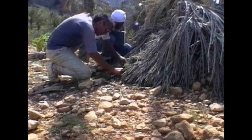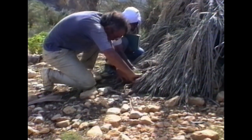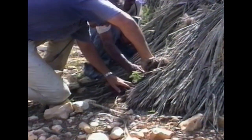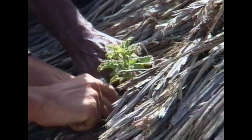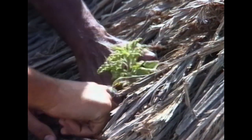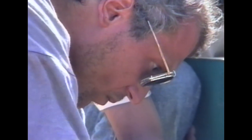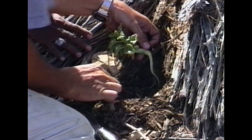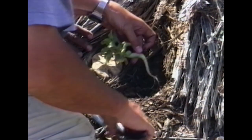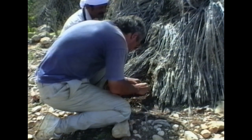To the botanist, the cucumber tree is a curiosity, but not a particularly rare one. What does excite them is finding the seedlings, which have never been seen before. This one is growing in a date palm grove, protected from goats and sheep by the dead leaves around the base of the tree. It's this kind of find that's critical for plant conservation. They'll try and take it back intact to grow in the greenhouse.